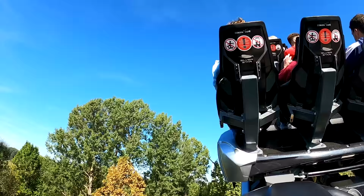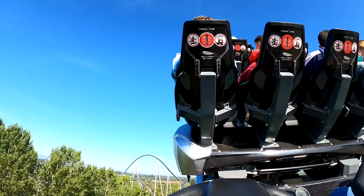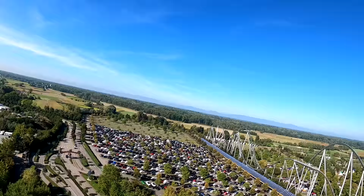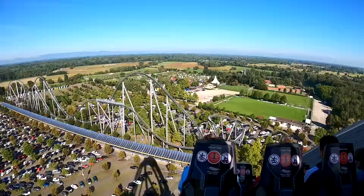You get some awesome views. And we are right near the French border here at Europa Park. As much as the park is located in Germany, it's so close to France, you can actually see France from up here on Silver Star over in the distance. Car park down there. Not very busy. You might be thinking, blimey, that's a lot of cars. Honestly, with Europa Park, that is not busy at all compared to how busy this park can get. But here we go, towards the back, second row from the rear, on the car park coaster itself, Silver Star. Let's go!